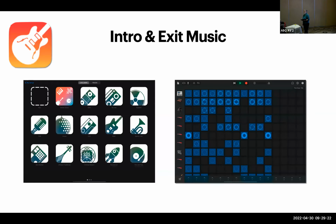So, intro and exit music. Sorry, as we're thinking of talking. I use GarageBand. It's on my Mac. I use the one on my iPad. It's a little smoother to use. They use the iPads with K through 12 and the K people are using GarageBand, so I figure it's safe for me.